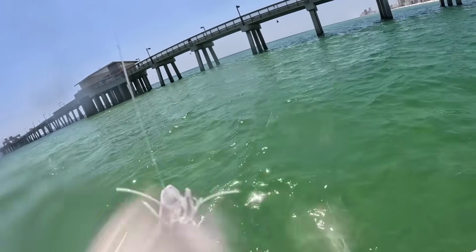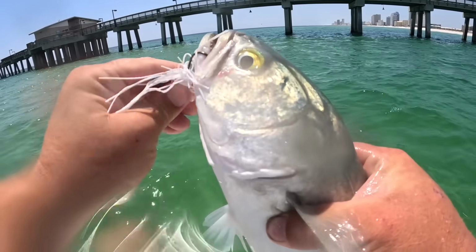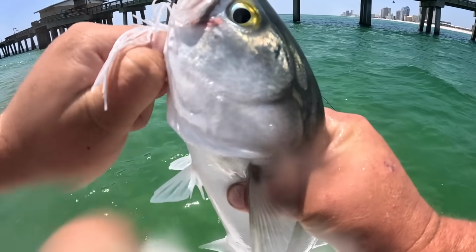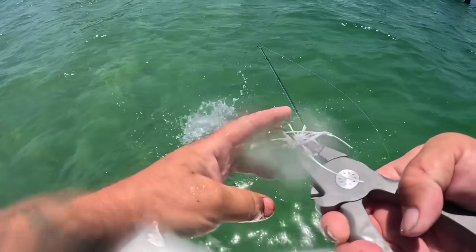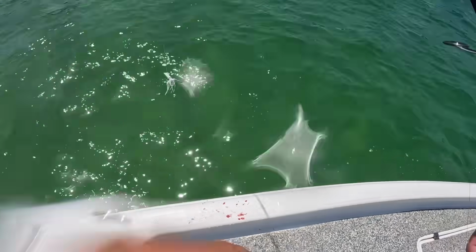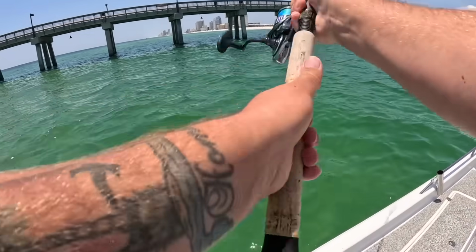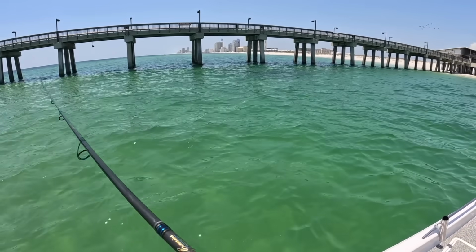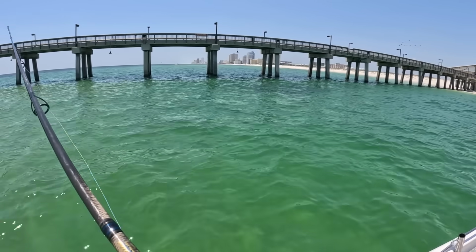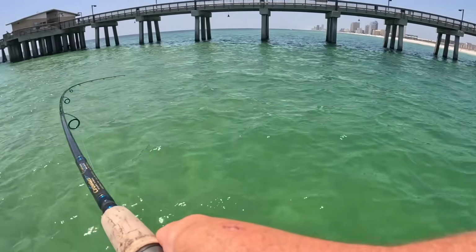Come here. That's not a bad one. I think they're pretty cool fish too. Yellow eyes. There you go. He's gone. But they are bloody. They got a lot of blood. So if you catch one and you want to keep it, make sure you bleed it out. Toss this jig out again around this bait school. I may try to get some of that live bait. Heck, I may even throw out a live shrimp, see if any flounder or pompano are willing to bite.